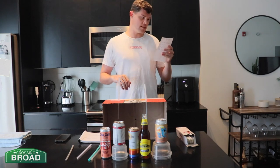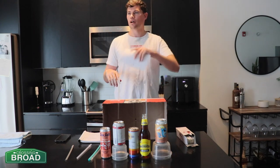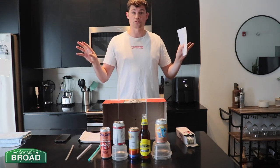I wrote them down. Hoop Tea, couldn't find it. Couldn't find it anywhere. Went to three different places. Rye Brew, GoPuff didn't have it. Peddler's Beer down South Philly didn't have it. Haven't had it since the beginning of the summer, supposedly. Not the greatest business tactics from Hoop Tea.